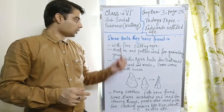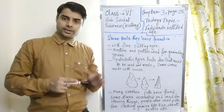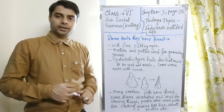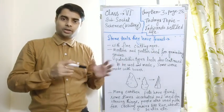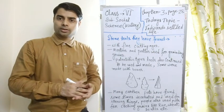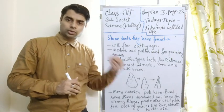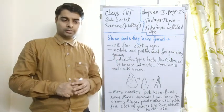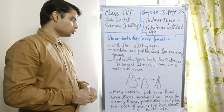So now, what are the stone tools? They have found tools with fine cutting edges, and mortars and pestles used for grinding. Mortar and pestle are very common tools used in today's kitchen, and some Ayurvedic practitioners also use this to grind important herbs, plants, and roots.